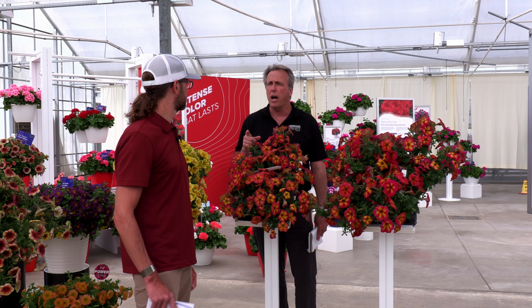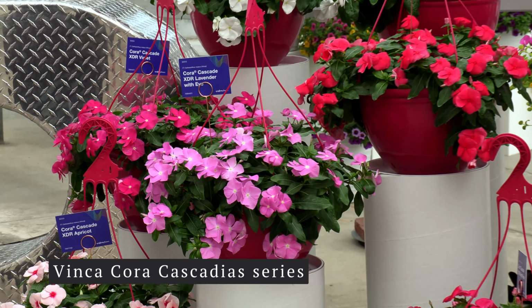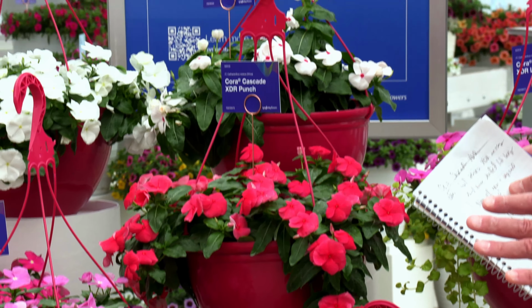Now I think I want a hot weather annual. Let's do it. These are the ones I was thinking about. Cora Vinca, specifically the Cora Cascades, all of which have this XDR logo on it now, Bill. What's that mean? That is extreme disease resistance, and not all of the Cascades fit that, but now they do. Oh, I thought all Coras had the XDR in it. Well, the Cascades now, all 11 colors fit the XDR.